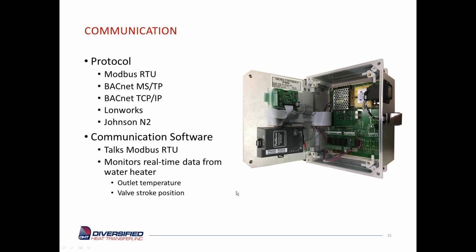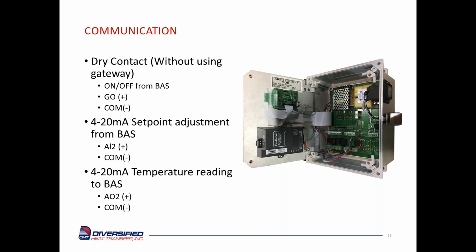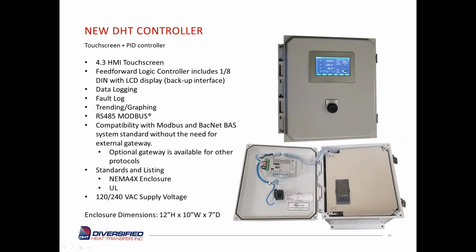So the BACnet system monitors real-time data from the water heater, the outlet temperature and the valve stroke position on the front panel. And it's not a touch screen; it's the regular pressure buttons. Very reliable system, and we have thousands of these out there already. This unit also features the dry contact, so if the hospital has a protocol where they want the dry contacts for alarms, and they also want the BACnet system, if their building management system goes down, they can still read the alarms through the dry contacts. So we have that dual capability.